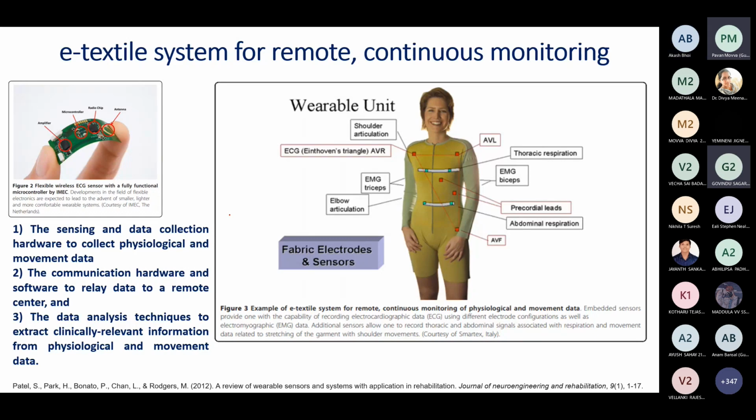And then you can have a continuous way of monitoring also. Let's say somebody has some sort of problem, so he or she, without going to a hospital, can own such a thing, and the information can be extracted and analyzed for a duration, and then if there is a need, the problem can be addressed.